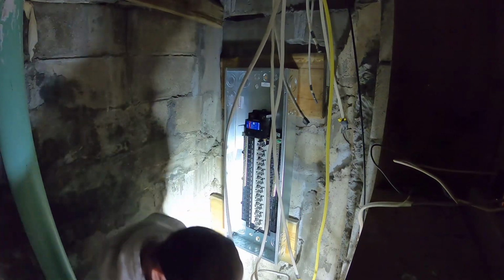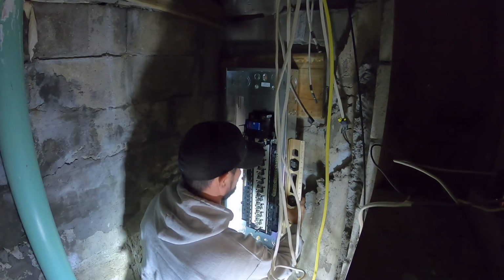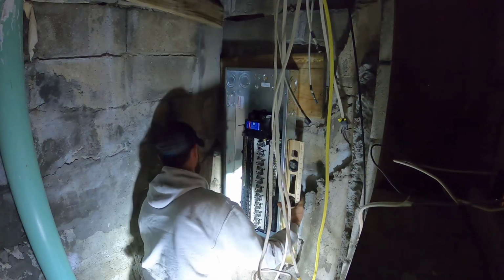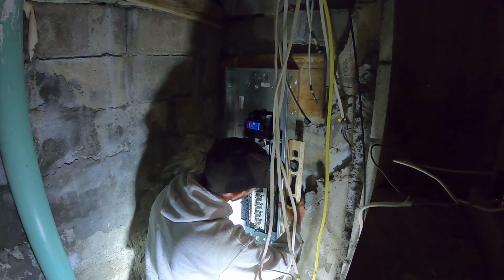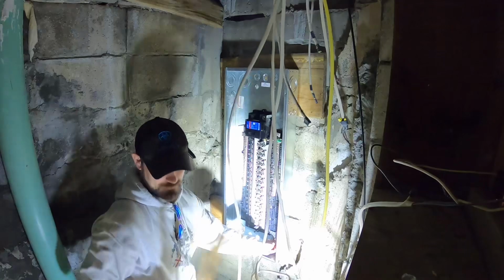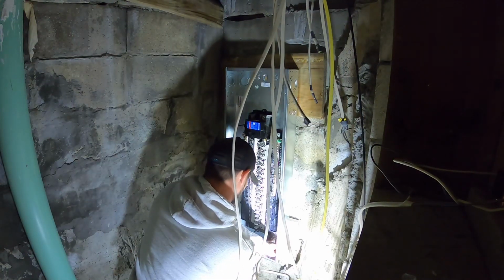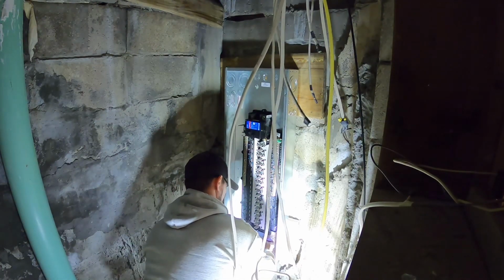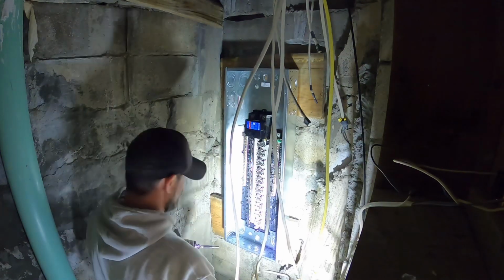There's one. Check ourselves for plumb. Right there's my line. So shadow got me a little bit. Looks like we're gonna be just a hair off of our line. Two more screws and she will be mounted.